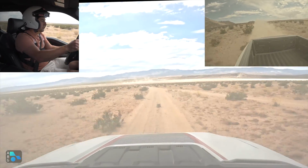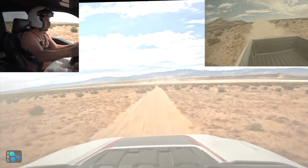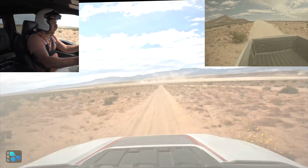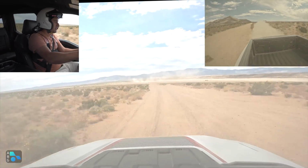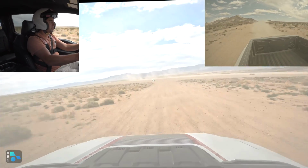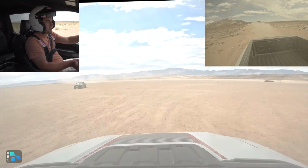There's 50, 60, 70, 80, 90. There's 100. Onto the brakes, onto the brakes. There's 100 off-road, people. Heavier whoops. Slowing down, slowing down, slowing down, off the brakes. And we are there.